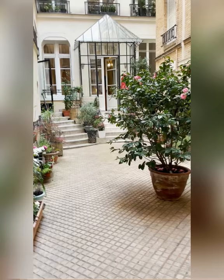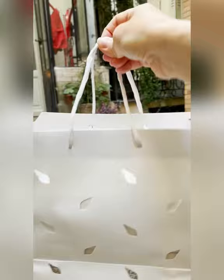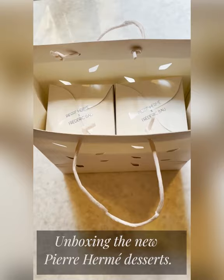It's treat day. Look at what just arrived from Pierre Hermé. What is in here? Thank you, Pierre Hermé. We are going to have some fun today. Shall we check it out? So this is what we've got right here with this little box. Look at it.